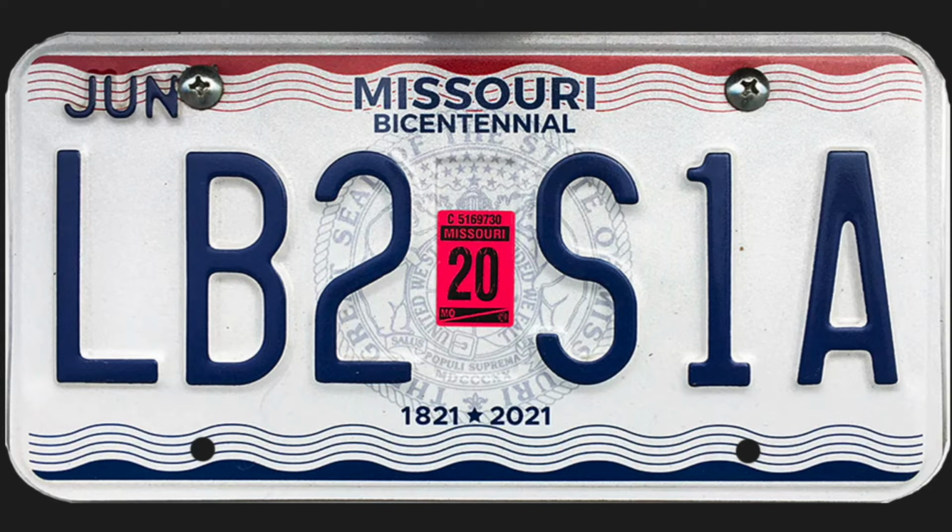So, yeah, it's okay. It's a clean design. It's recognizable to me. But I think they could do without the state seal in the background.